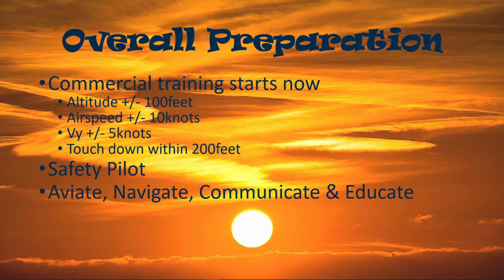engine fire or failure. A, B, C. Airspeed, best place to land, checklist. The more you repeat those steps, the more natural they will come during your commercial check ride.